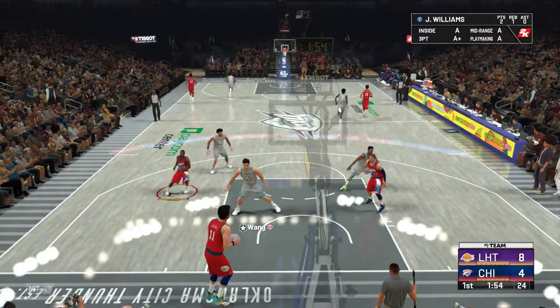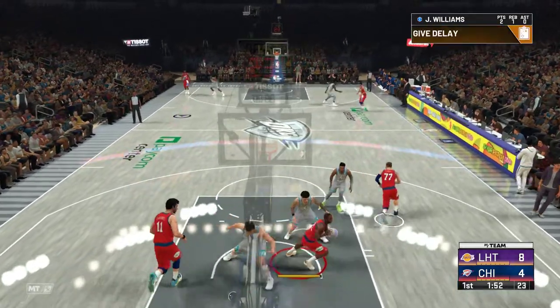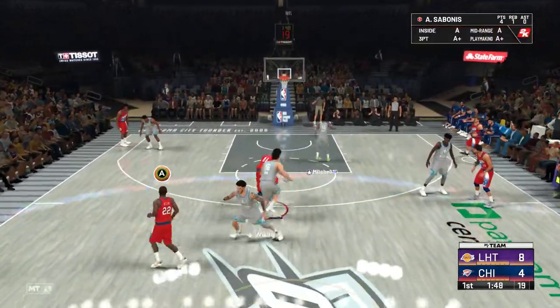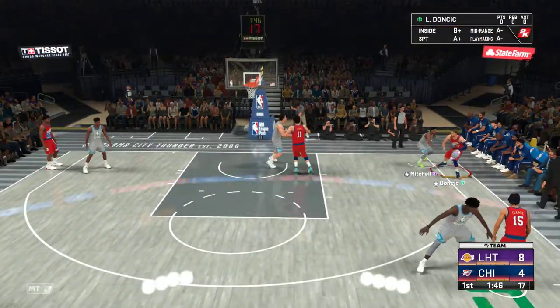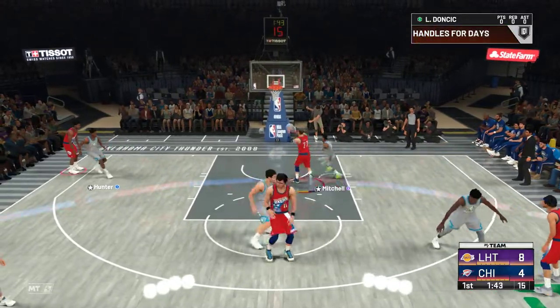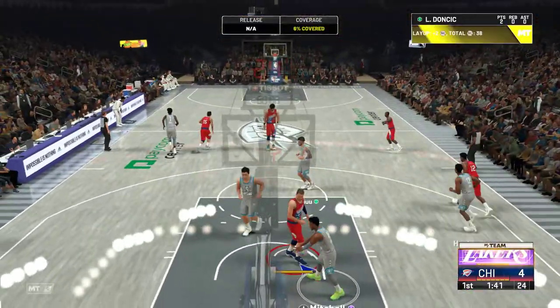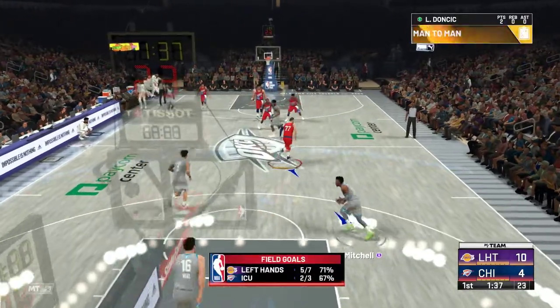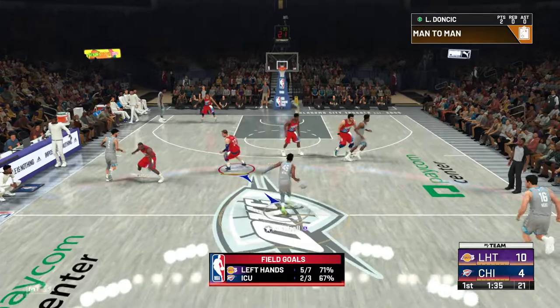And Mitchell with the slam. I like that Donovan Mitchell's not afraid to attack the rim. He finished strong. Here's Doncic. And that's good. His first bucket of the game. Their offense looking like a well-oiled machine.